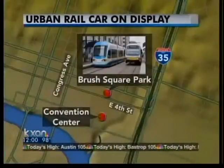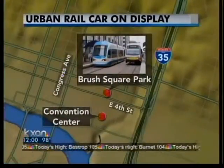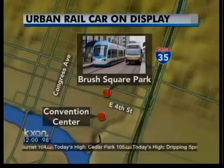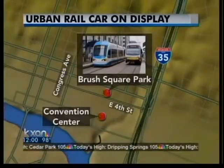Austin city planners are checking out exactly what they'll be asking taxpayers to pay for if they put urban rail on the November 2012 ballot. They are touring an Ameritram rail car this afternoon. It's on display right across from the convention center in Brush Square Park. That's right now. And that's where Reagan Hackelman joins us with more on the future of urban rail in Austin. Reagan?